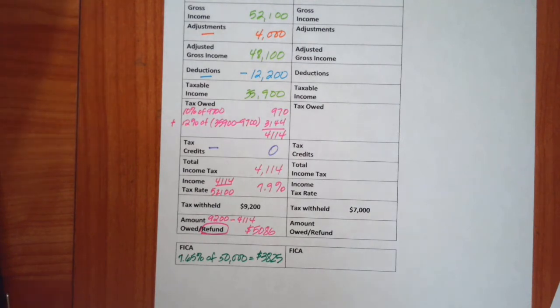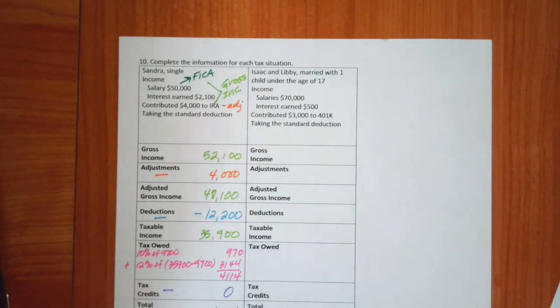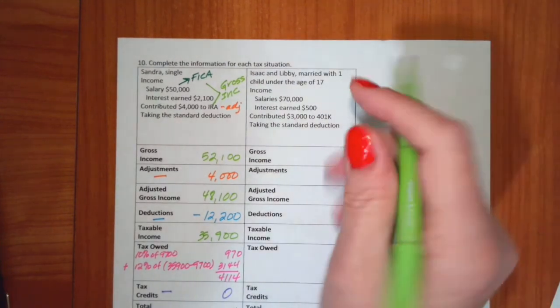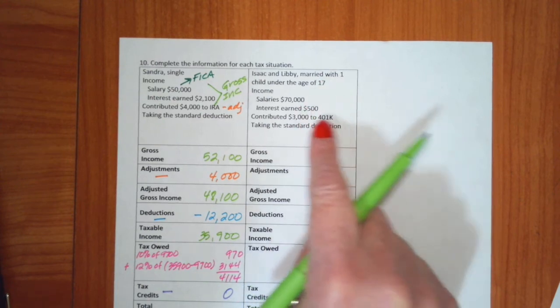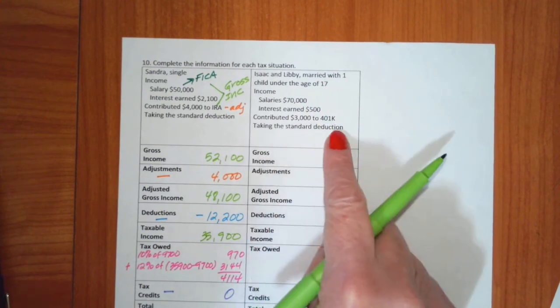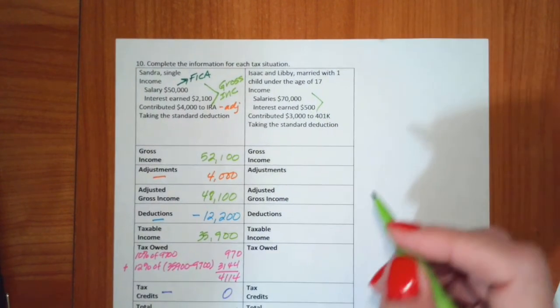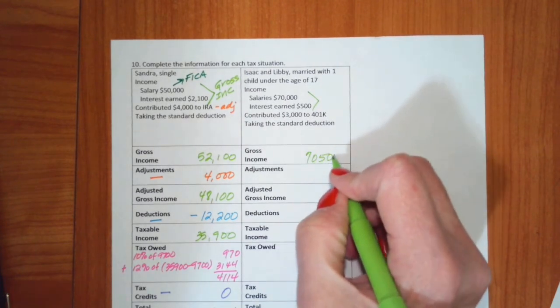Okay, let's talk about Isaac and Libby. We didn't do this one in class, but we're going to do it now. Okay, so they're married with one child under the age of 17. Okay, so that's going to be important. They have salaries, they have an adjustment, and they're taking the standard deduction. Okay, so their combined income is going to be $70,500.